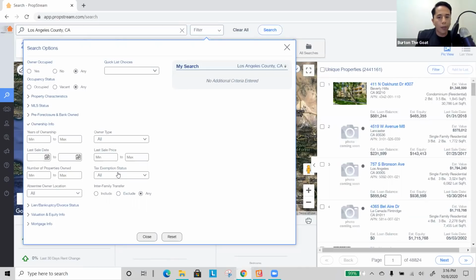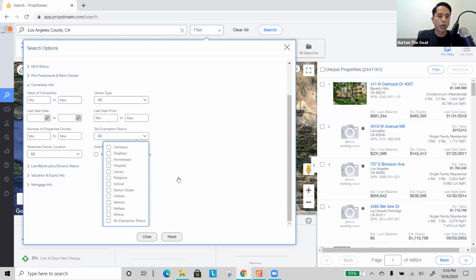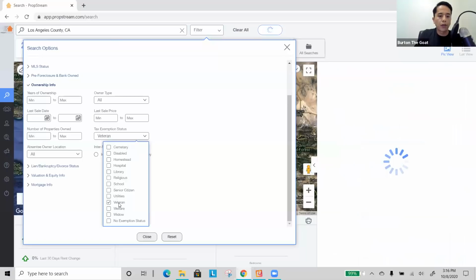Because when you buy a property based on who you are or what you've done for the country, if you've served, you bought the property using a VA loan, you're at a certain age, you're going to get a certain tax exemption. And that's what we're able to now locate. You can now go into a market and look for properties that have a tax exemption status because it's a cemetery, or someone disabled lives there, or just an average person, it's a homestead property, or it's a hospital or a library. In this case, it could be a veteran.